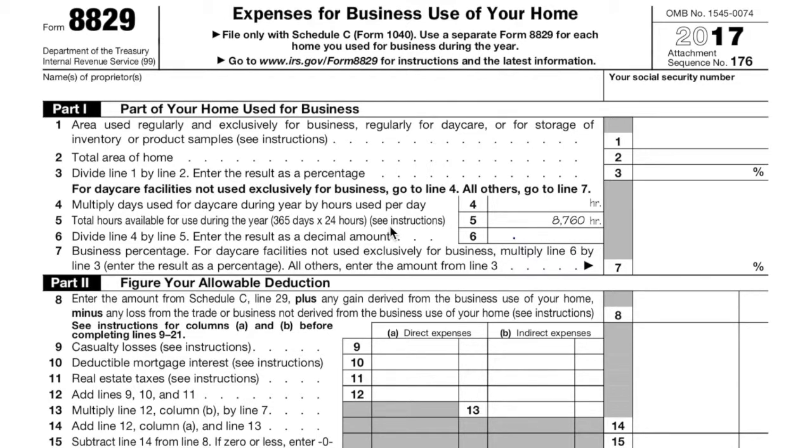Of course, I made the numbers super simple in that case. They would actually be whatever the circumstances were of the taxpayer. I'm not going to go through lines 4 through 7, because those are for daycare facilities where you're not really using one room exclusively. You've got kids maybe working throughout the house, so there's a different way of calculating the percentage, but it's not the majority of the cases that you see, although it certainly does exist.